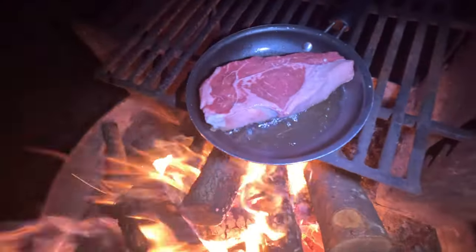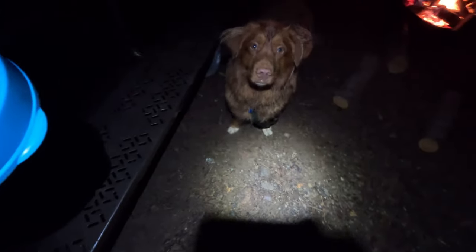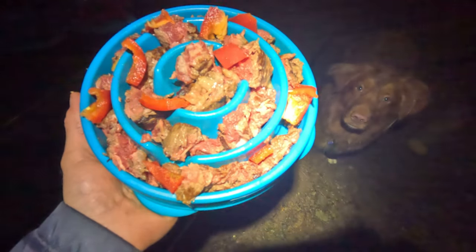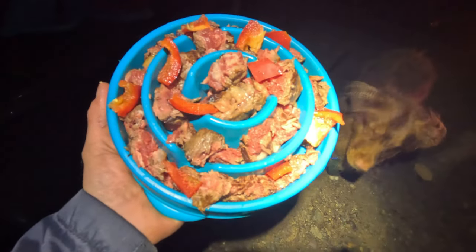Oh yeah, look at that. Ivan, you ready? Look who's ready for dinner. Made Ivan this steak. It's on the rare side and it's quite a bit of meat. And I put some red bell pepper. It's a lot of food, but okay.